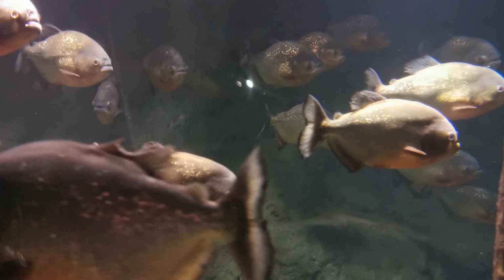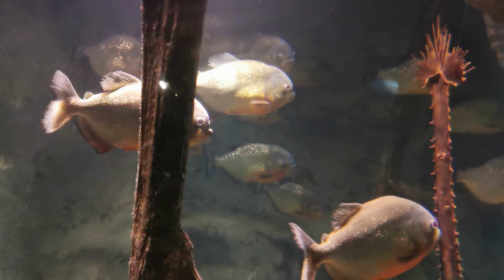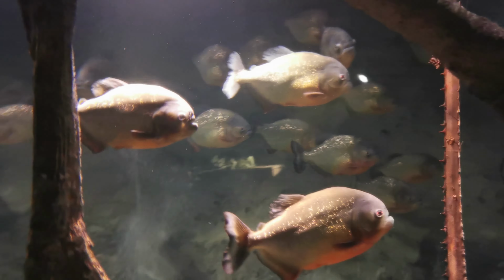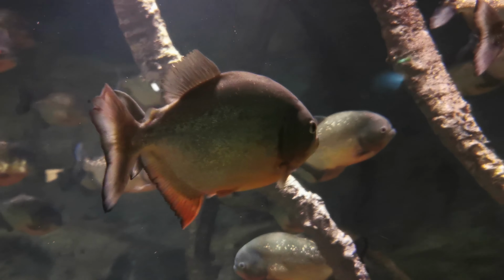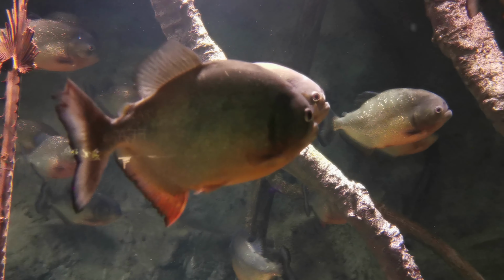These are the infamous piranhas. They can devour anything in a matter of minutes. Yeah, we are almost ending the aquarium tour. It's more of a family thing for kids mostly. I wouldn't recommend doing it twice.